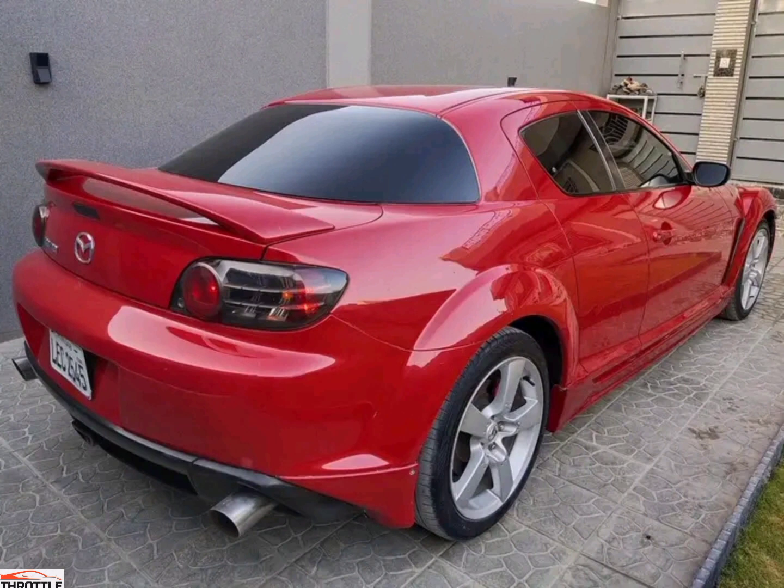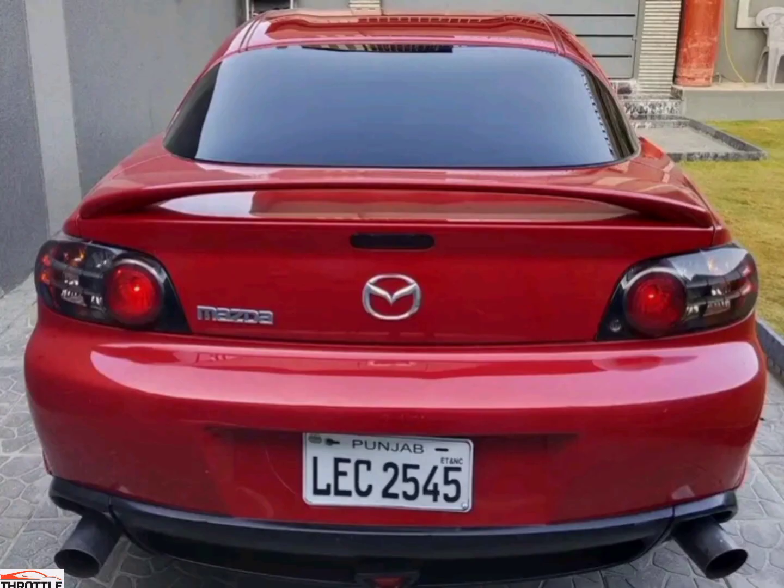So, if you're ready to unleash the power and performance of the Mazda RX8, get behind the wheel and experience the thrill for yourself.